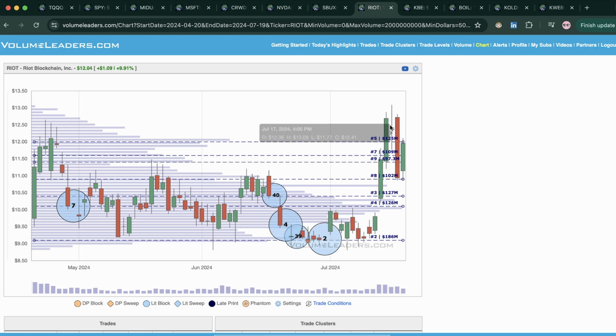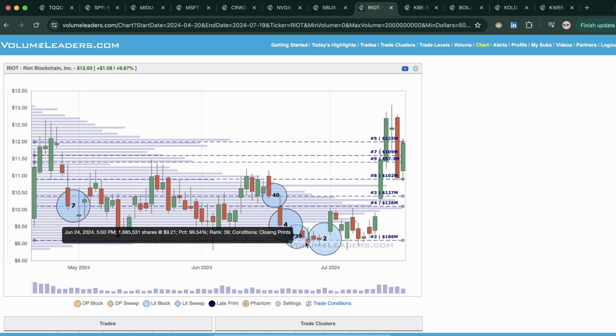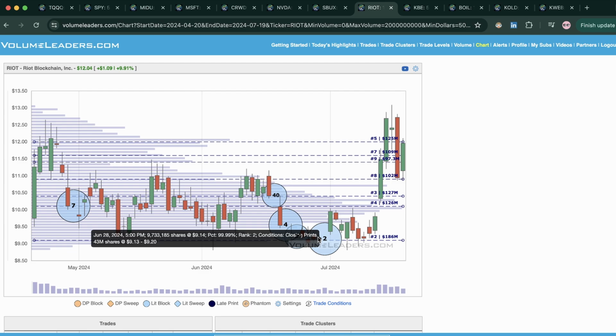There really hasn't been too much large activity recently, but I think that this is a great example of what to look for in volume leaders. So periods of consolidation where you begin to see clusters of buying at the lows or the highs, and using those as indicators for levels where price might have a hard time getting back above or below.